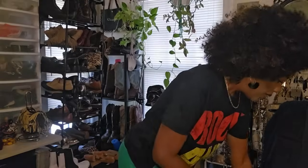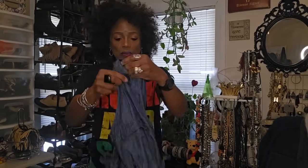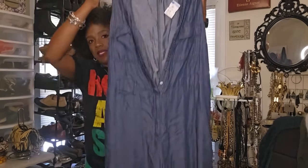Okay, this. Another jumpsuit, guys. Another jumpsuit that I found. And this is, what do you want to call it? Chambray denim. Chambray is denim, by the way, guys. It is. It's just a lighter weight. But yeah.